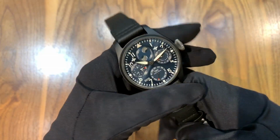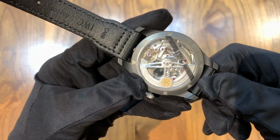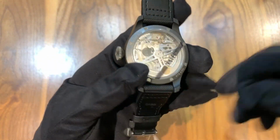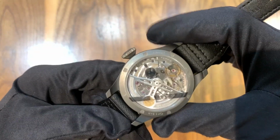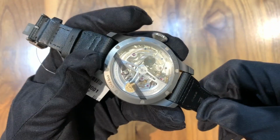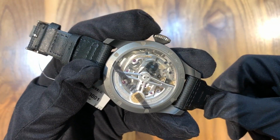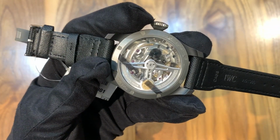Now, getting onto the movement itself, you can see there's both perlage and Côte de Genève on this piece, but I am not able to take off this sticker because this watch has been previously sold. I can attest to the fact that it is absolutely superior to most other watches in this price point if I were to take off the sticker, but again, I can't. But I think it looks absolutely fantastic.